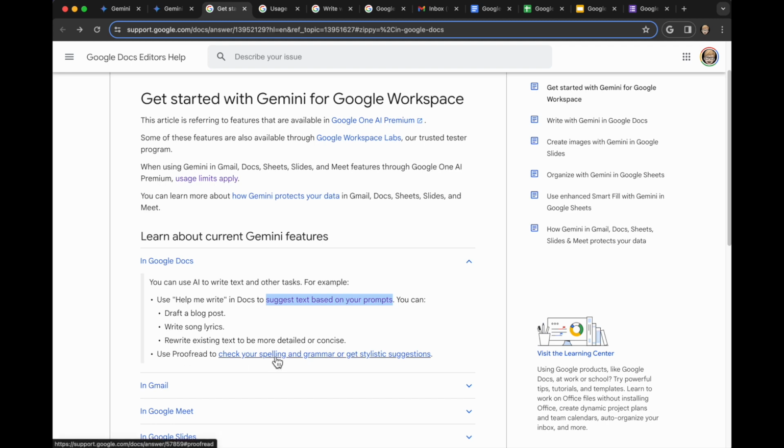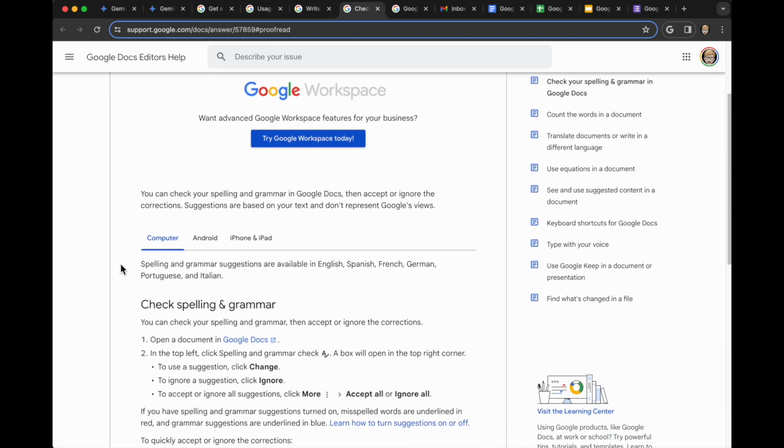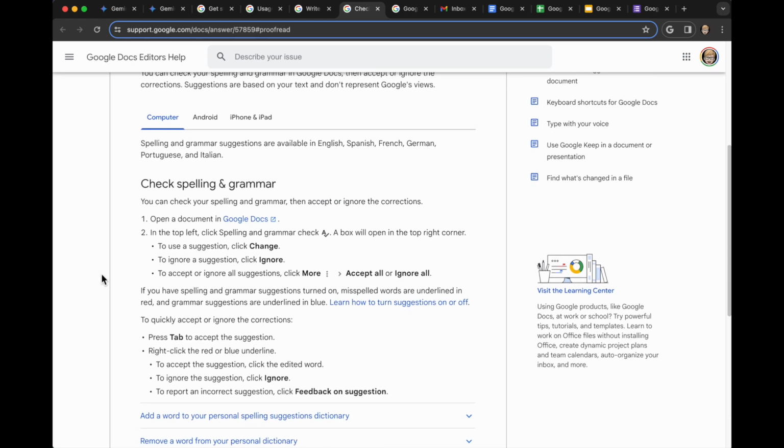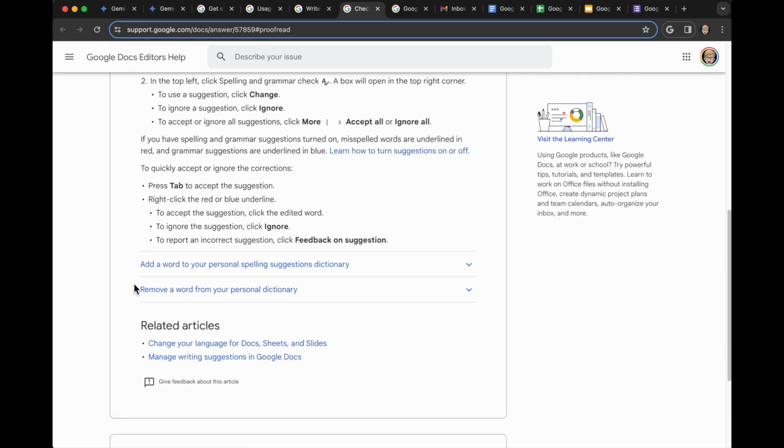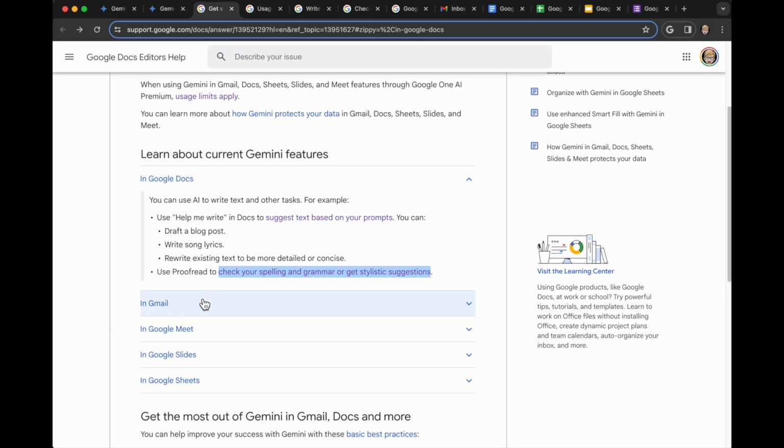Use proofread. Check spelling and grammar or stylistic. So check your spelling and grammar in Google Docs. It's got some options here. I mean, that's already kind of available. So that's in Google Docs. Sounds pretty basic, to be honest.